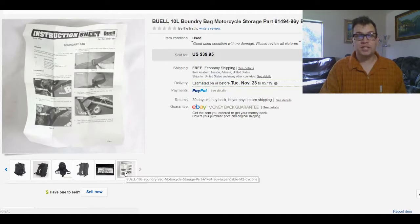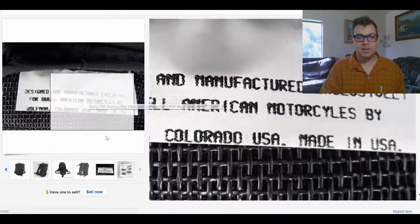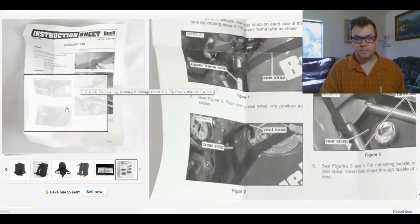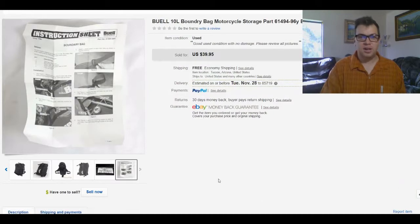And so the cool thing is this came with the instruction sheet and basically looked like a vintage item that's in new, unused condition. It shows you how to put it on and stuff. So clearly this is probably a hard to find item, and it sold right away. I probably should have listed it at like $50 and I probably would have made a little more money. But I don't look back on that stuff.